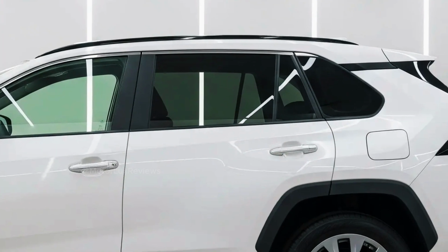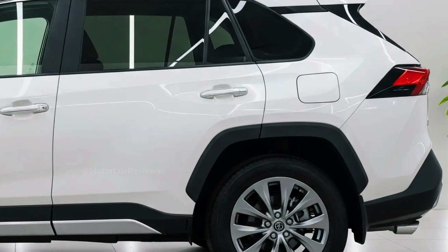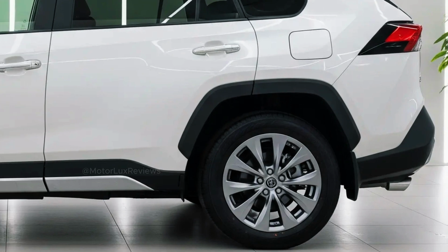How does it stack up to the last RAV4? It's quicker, quieter, and more efficient. No more choosing between power and MPG. And it finally feels tech current.